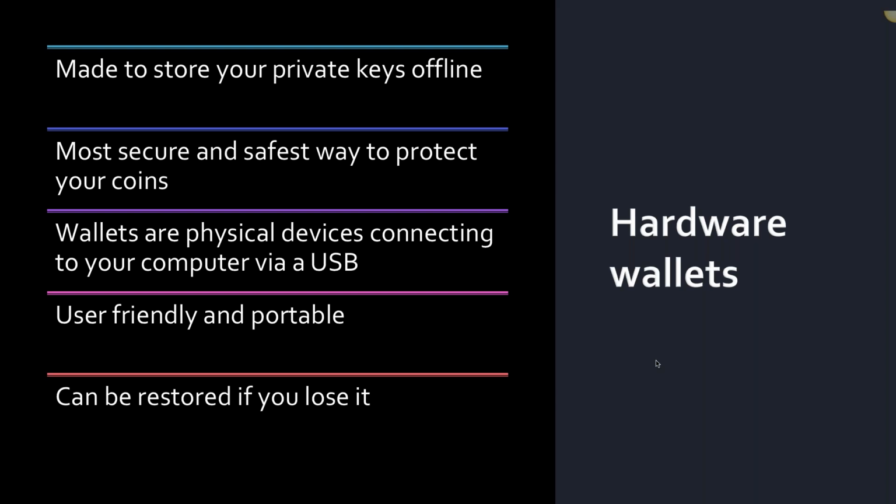Hardware wallets, made to store your private keys offline, which is great. That's the most secure and safest way to protect your coins. Your wallet, they are physical devices, right, connecting to your computer via a USB, which is perfect.